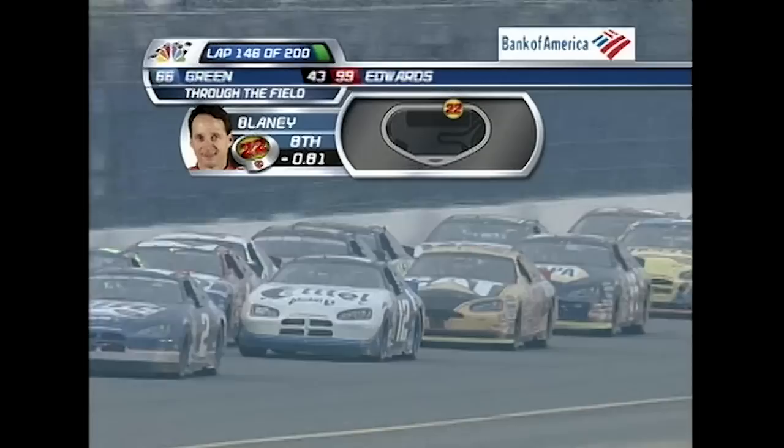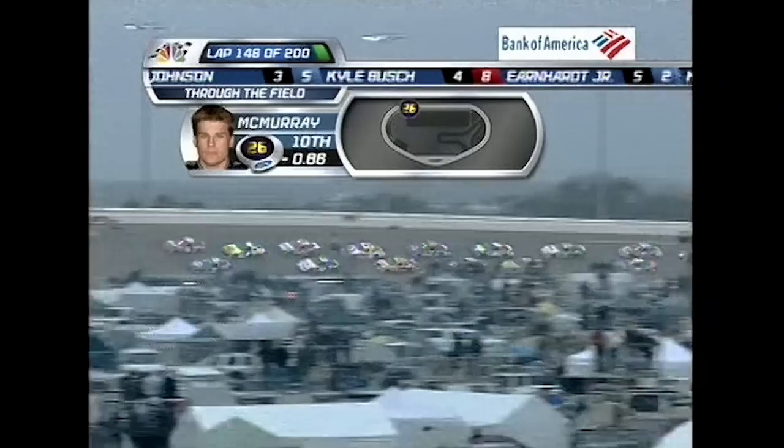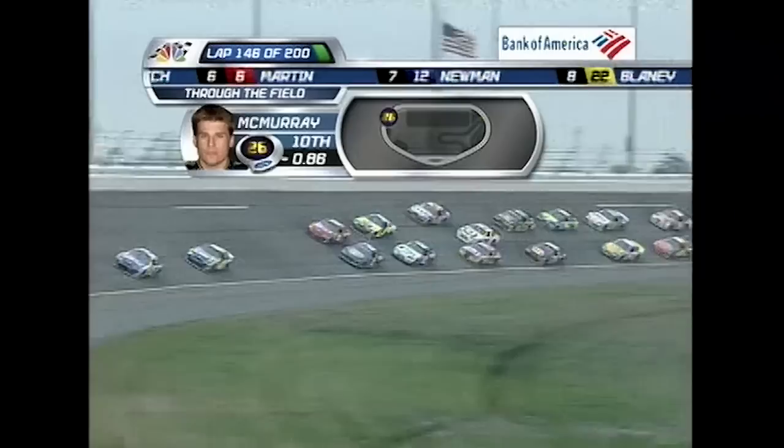Marty? Well, Jamie McMurray has a handful, Dave, in that 26 purple car right there beside the 55 of Michael Waltrip. The car is loose, which means that back end wants to kick around. But when it's like that, it's fast. Jamie back up in the high line, trying to make his way back to the front.